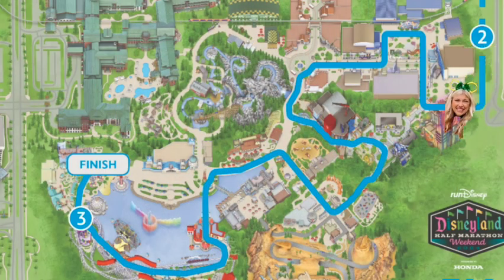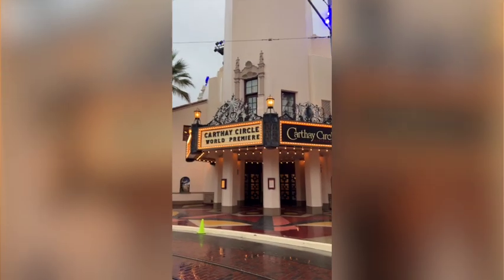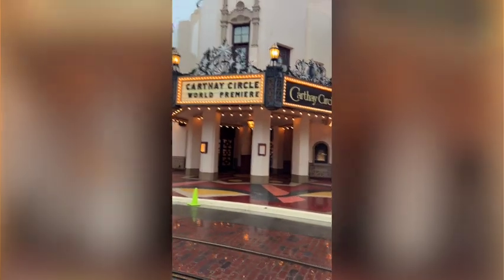Take a left by this attraction and then another left to run between Schmoozies and Mickey's PhilharMagic. Continue all the way down Hollywood Boulevard until you reach Carthay Circle. We'll be running a hard left and then between Willie's Churros and the Carthay Circle restaurant.